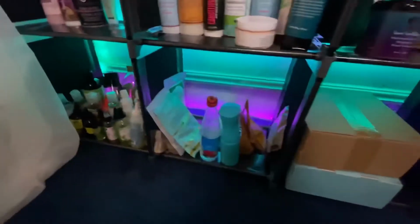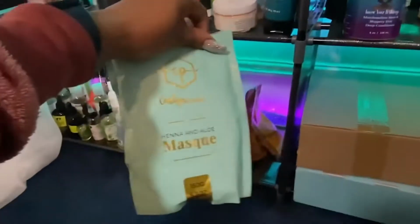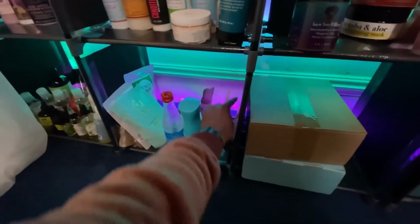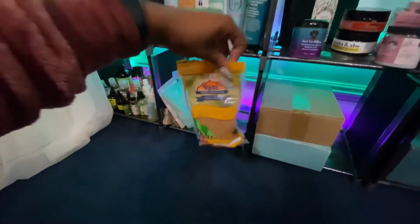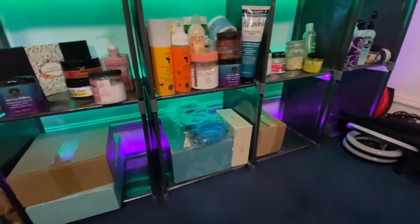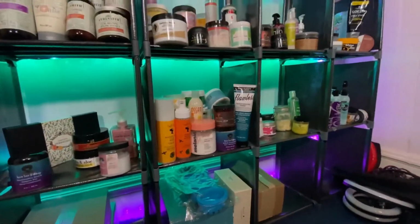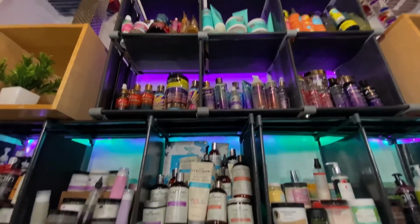And then I have more like miscellaneous things. I know this I used once or twice from Curly Proverbs, their mask. I have a bunch of just like random stuff. I think this is like fenugreek seeds because I did a fenugreek treatment not too long ago. So y'all, I just have a lot of stuff. Then I have some packages here for PR and just like different things that I want to do on social media. So it's a lot, y'all, but this is my tower, I should call it, of hair products and everything that I have.